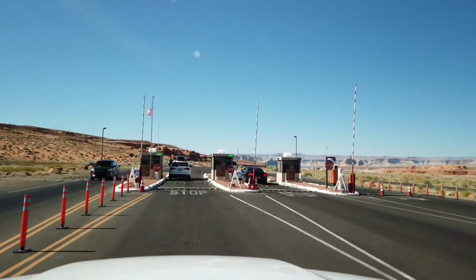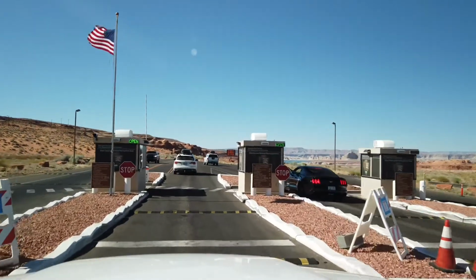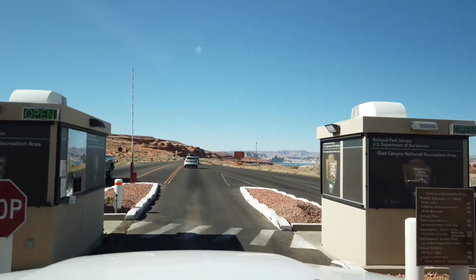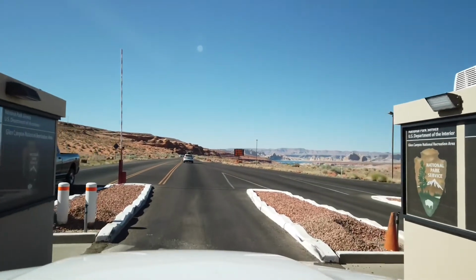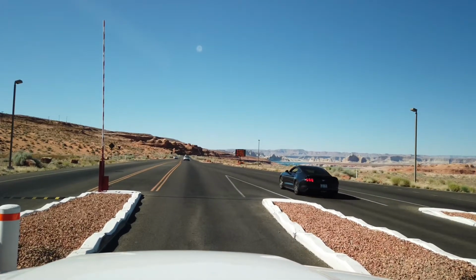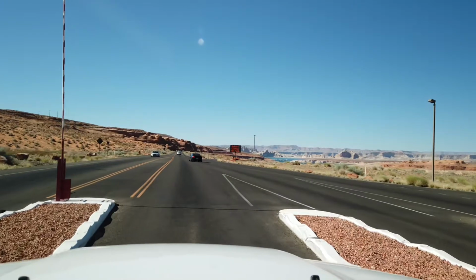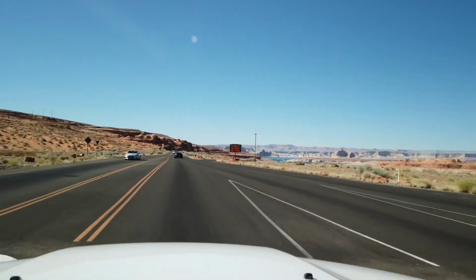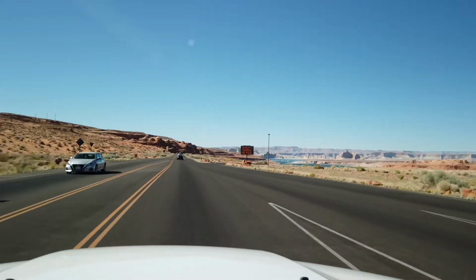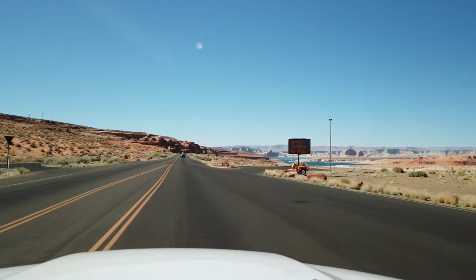What was the most beautiful scenic road that we were on, baby? Coming into Page, after I show my annual pass. We show our America the Beautiful pass and get in for free, and that's always a wonderful thing. Well worth the money if you haven't invested in it. The drive on leaving the Grand Canyon on 64 was beautiful.